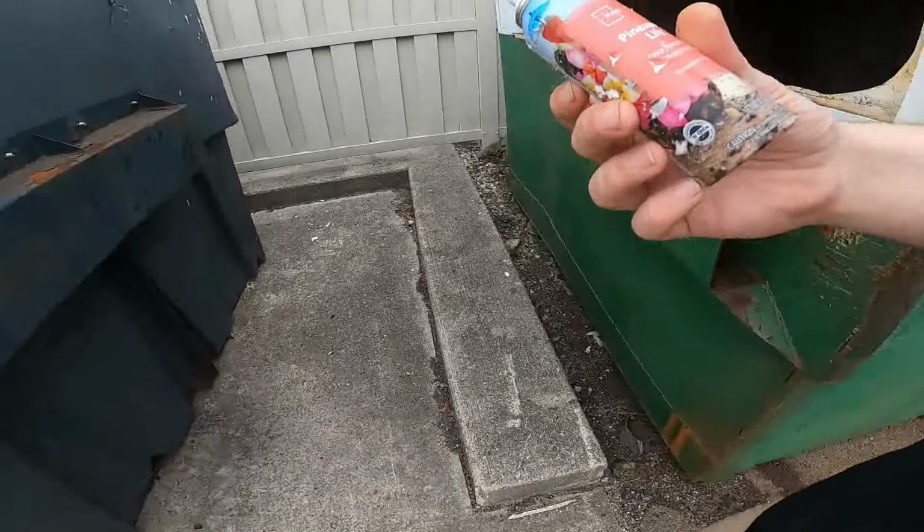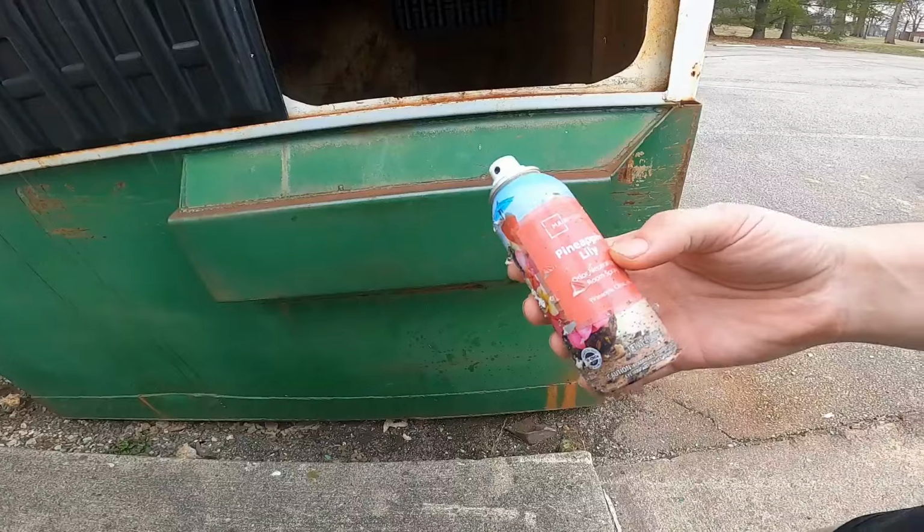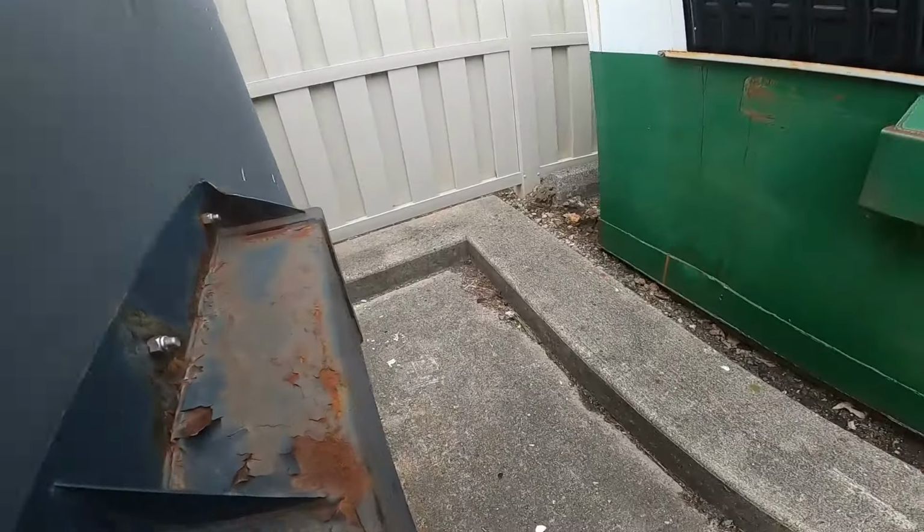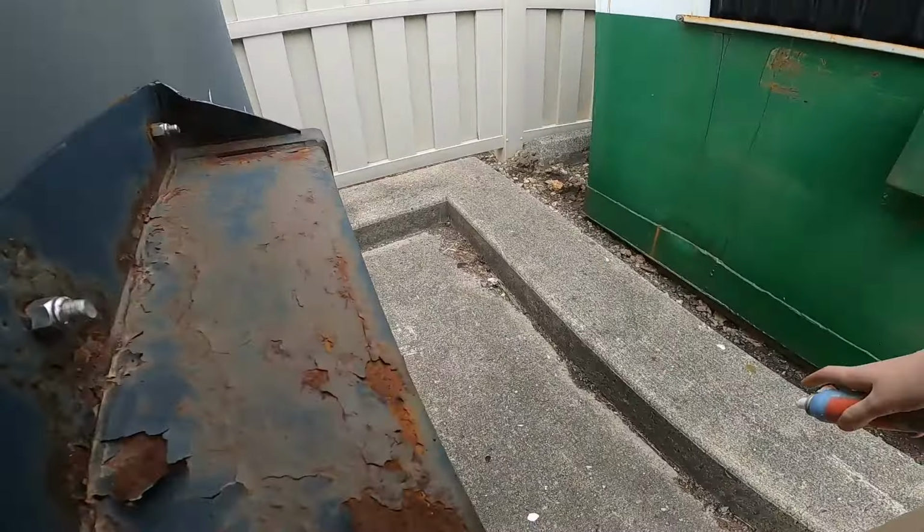Oh, that's full. Pineapple lily room spray. Smells like pineapple and lilies. Oh look, people are totally putting recycling in here. Wonder if they're aware that you can't recycle styrofoam. Okay. I mean, I'll give this to the shelter. I don't know if they'll want anything to make things smell better, but if they don't want it, I'll go back into the trash and see.